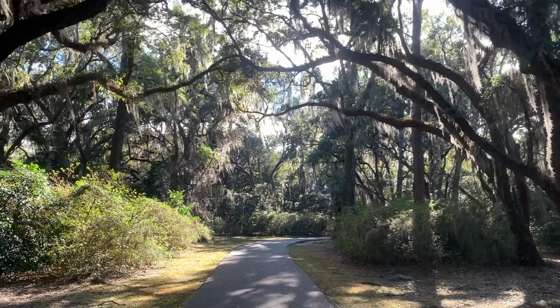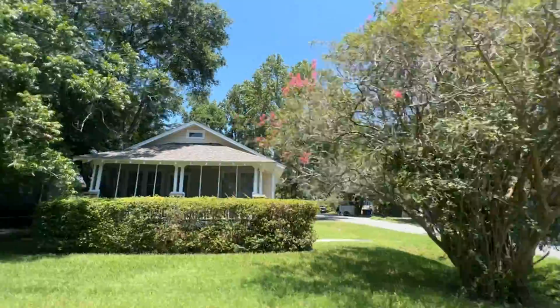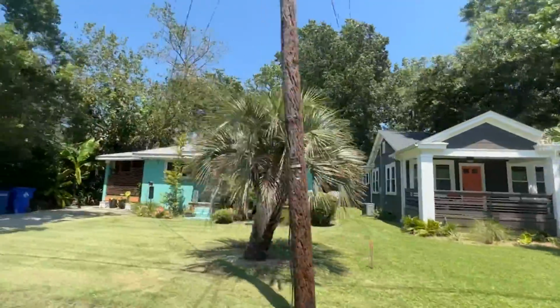Kind of along this category with the outdoor things to do, West Ashley has some beautiful scenery. We have so many beautiful old oak trees with Spanish moss, and the mature landscaping gives it a really special feel. The area was mostly developed decades ago, so most neighborhoods have a lot of beautiful tree cover.